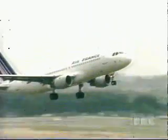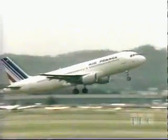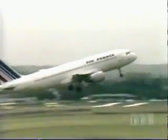Hi, I'm Brian Moran, and I'm out. Stop it! Hey! This is the first fully automated plane flown by a computer.